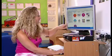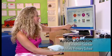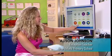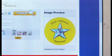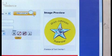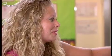It's always easy to focus on the negative, so it's nice to have something that reminds you to praise the positive as well. I've actually used the personalised stickers and had the yellow Miss Johnson Superstar, which are lovely, and the children, that is their aim, but for myself it's quite expensive to keep restocking. They are only £2.50, but if you think how many stickers we get through throughout the week, these are ones that I use for a very rare occasion.